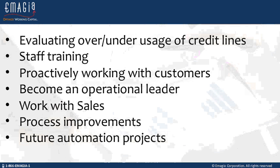You can spend time on training staff, becoming an operational leader within the business. I can't tell you how many times over the course of the years I was asked to work on projects. I'm sure everyone on this phone has been asked to work on a project. Now you might have time to work on projects. Future automation projects. You can work on process improvements. You'll have time to work with people in order management and sales on how to better onboard your customers. You can work on all the kind of things that are going to impact your business and give you more time.